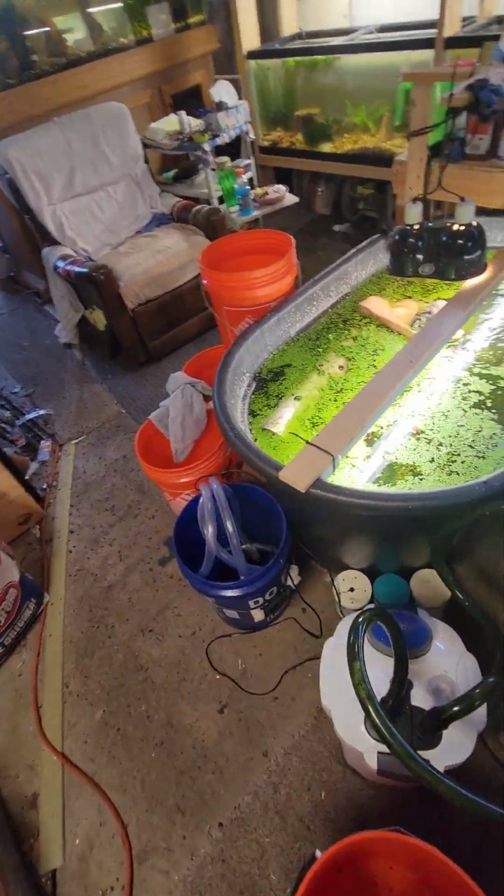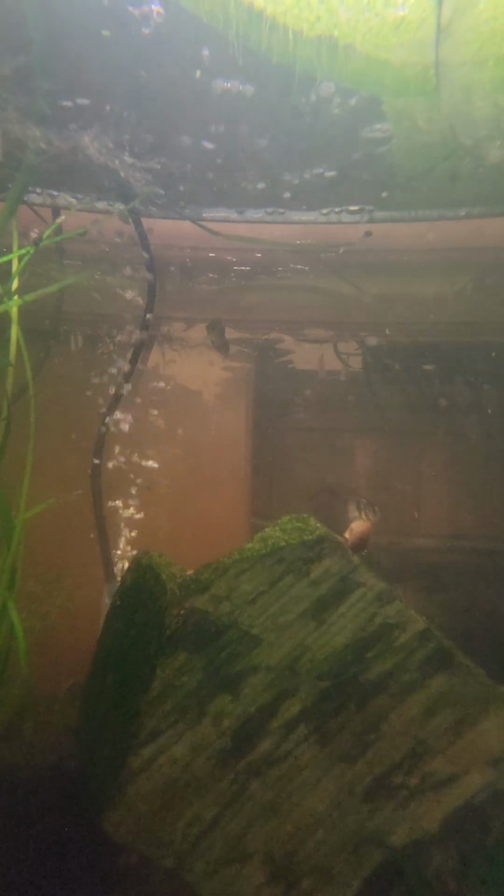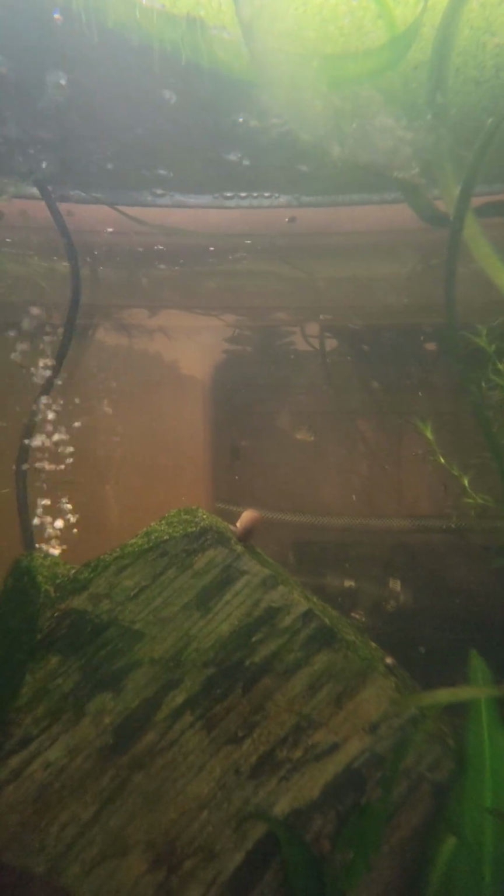What else we got? Other than a big mess. This is the rainbow fish and other tank stuff, other fish stuff. There's one back there. This tank is super reflecty. You can't get any good views. The sun's not up yet. It's risen, it's just not high in the sky.